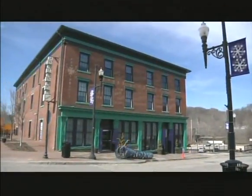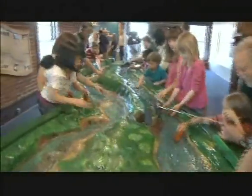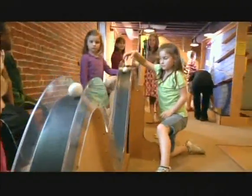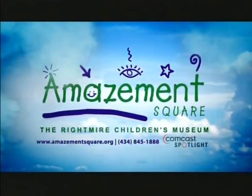Amazement Square is a children's museum for kids of all ages. It's a place where you can learn, discover, and play all day. Captain a boat down the James River. Paint on the wall. Explore and walk through the heart. Rock out on stage in a band. That's just some of the fun waiting for you at Amazement Square in downtown Lynchburg. Come and explore it yourself. It really is amazing.